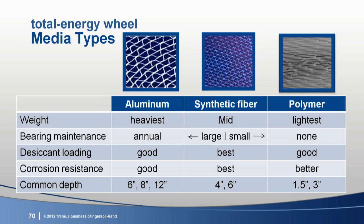Polymer wheels have the desiccant bonded to the surface of the polymer strips without the use of binders and glue. The primary advantage to polymer wheel is their weight. They weigh much less than others. This allows for permanently lubricated bearings and smaller motors. This also allows for removable segments for ease of maintenance. Instead of continuously wound corrugated material, these strips are affixed into removable segments in the wheel.